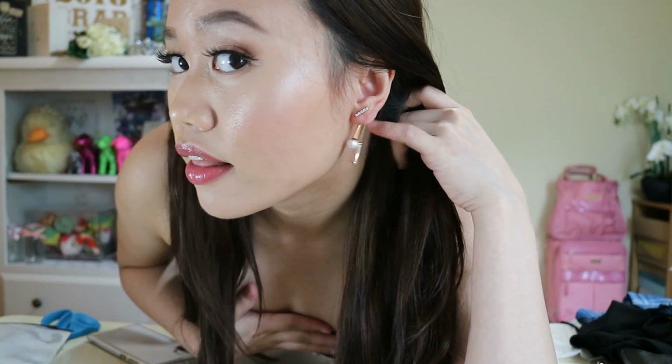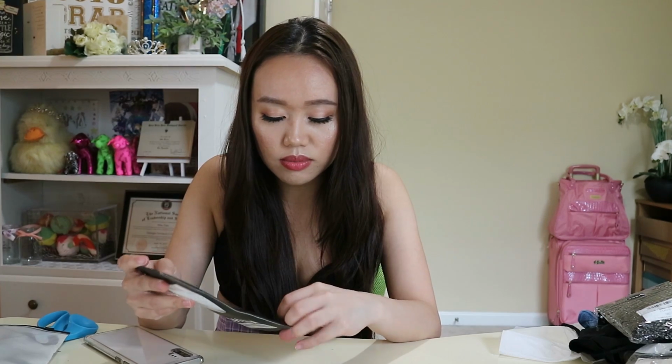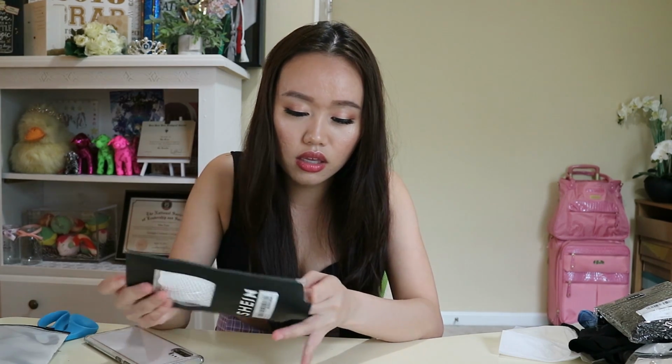Look at this earring. It's so cute. What do you think? That's cute, right? It's a two-piece. Also, some stockings.